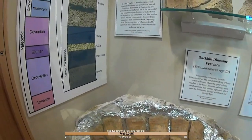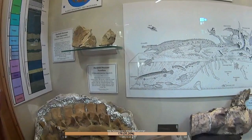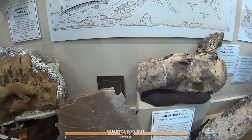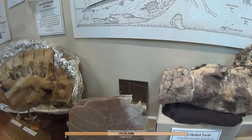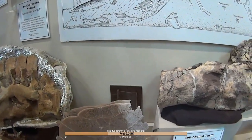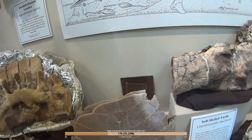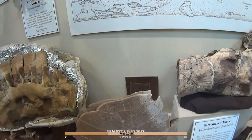Very cool. And still in its original field jacket. Awesome. We've got a lovely soft-shelled turtle. Very cool. Oh, and I like how the mirror has been placed there so you can see the vertebrae at the top. So turtle shells, the carapace, the shell in a turtle, is partly made of flattened out ribs. So when you look at a turtle's shell, you're seeing its ribs to a certain extent. And that really becomes obvious thanks to that mirror there that they've put so that you can see the vertebrae.